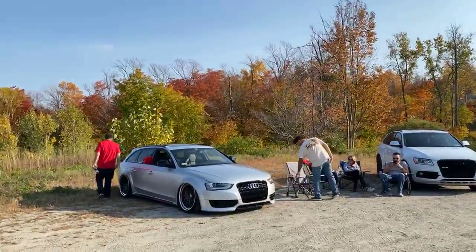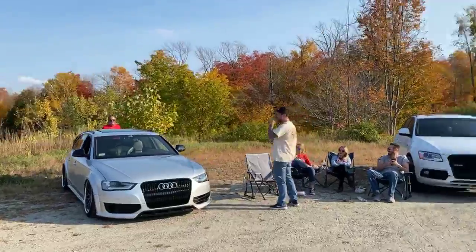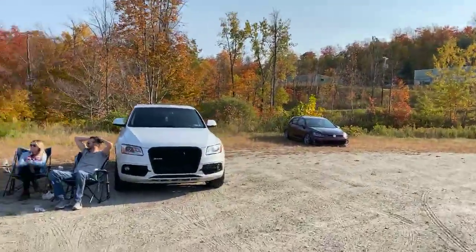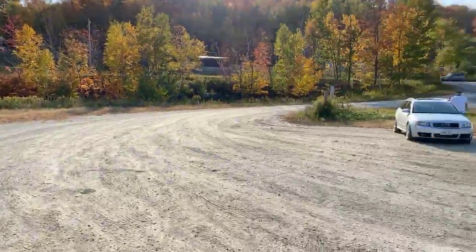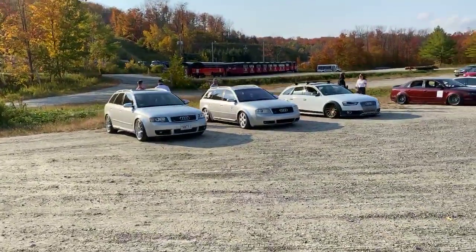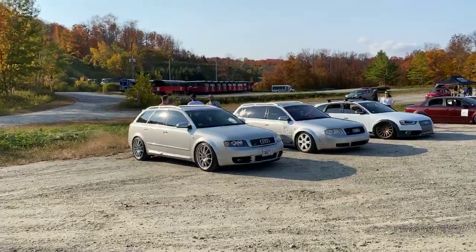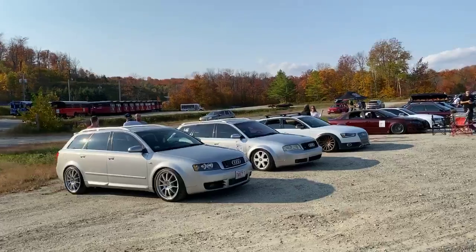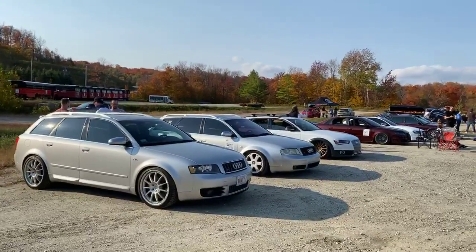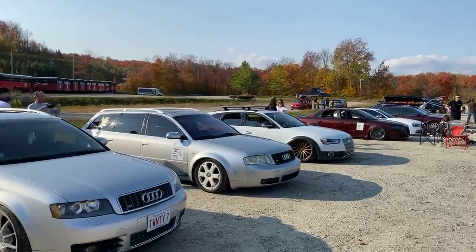The silver one has an RS5 engine, RS4 Recaros. So it takes about 2 hours to drive up from Lime Rock Park to here, and then we're here tomorrow. I believe they're going on a 200-mile drive tomorrow.